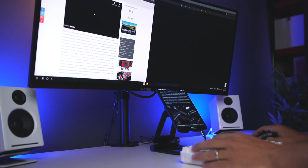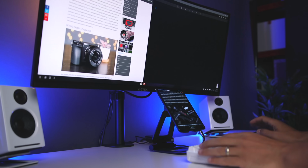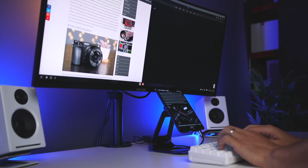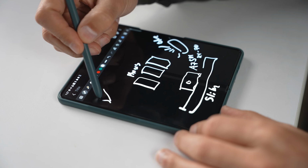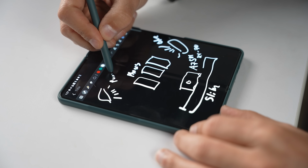When you want to do even more, you can use DeX, connect the Z Fold 4 to a keyboard, a mouse, and an external display, and you get more of a desktop-like user experience with a powerful dual display setup. The Z Fold 4 also offers S Pen support, and you can use this optional accessory to take notes, to draw, and to sign documents on the go.